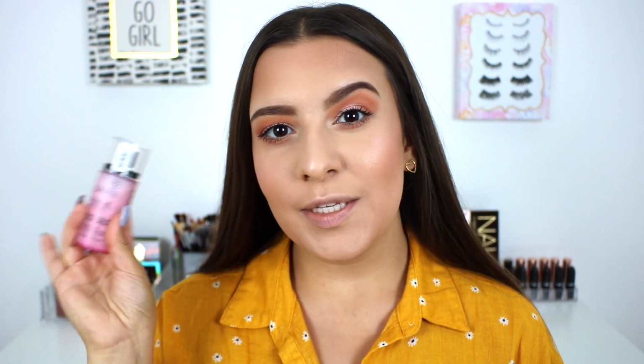So once everything on the face is done, I'm going to use the Catrice Prime and Fine Dewy Glow Spray Illuminating to set the face. Setting spray is also something the drugstore does really, really well. The Catrice ones are great, the Wet n Wild. So I'm just going to spray this on the skin to make sure everything looks nice and fresh, just to take down any excess powder that I might have applied, and of course to help the makeup last throughout the day.